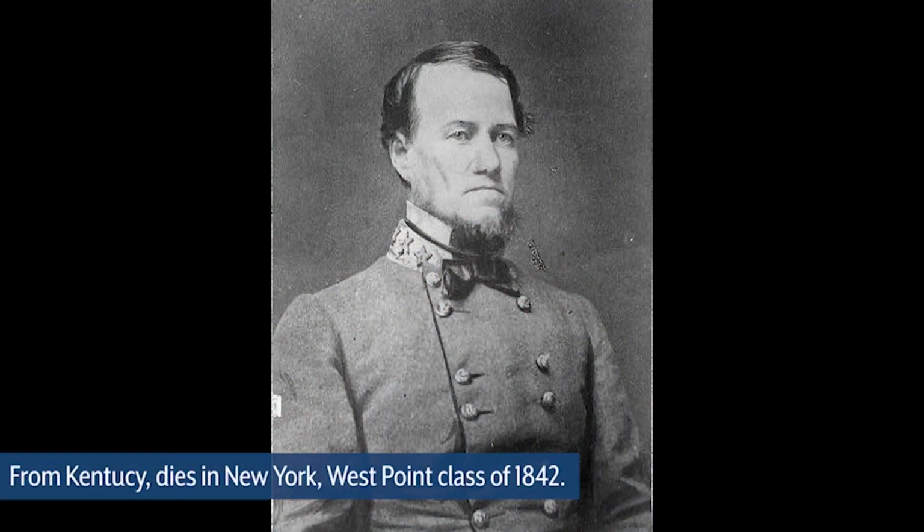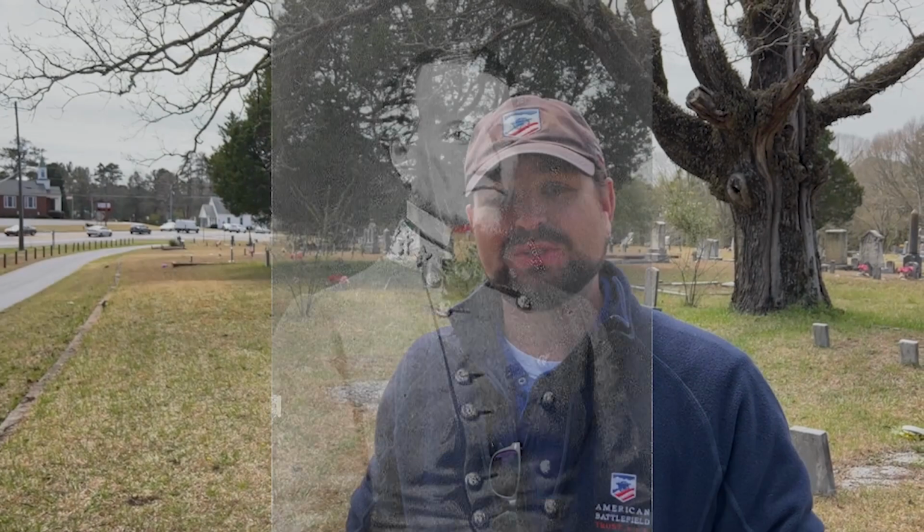Gustavus W. Smith, for those of you who don't know, New Yorker, West Point graduate, former second in command of Joe Johnston's army. He doesn't get the Army of Northern Virginia after Johnston is wounded. Sent here to the Deep South, basically, to be sat off to the sidelines. So I think everyone needed a Gustavus Smith break.